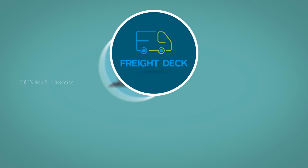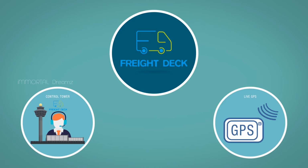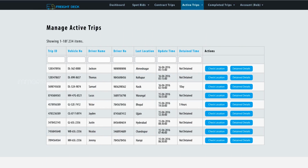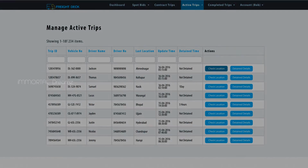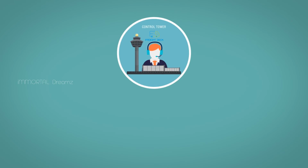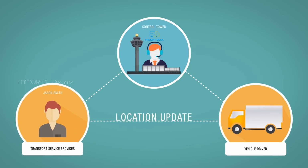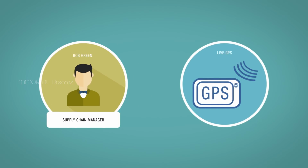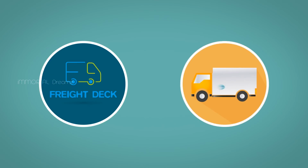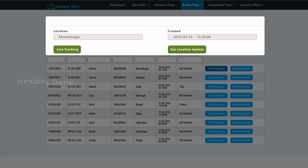FreightDeck ensures complete visibility with control tower tracking as well as live GPS tracking options. When Bob requests an update on a shipment's location, the control tower team at FreightDeck communicates with the transporter and vehicle driver to obtain location updates. If Bob has opted for live GPS tracking, a FreightDeck GPS device is deployed with the vehicle, which lets him track the vehicle location and other trip data on a real-time basis.